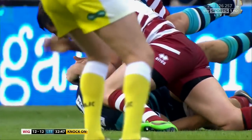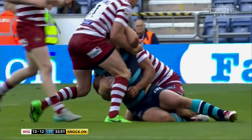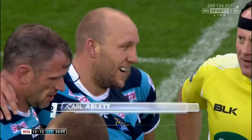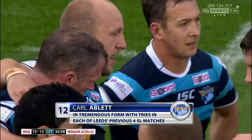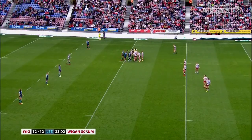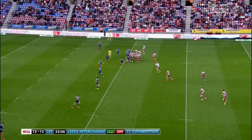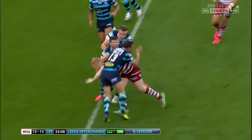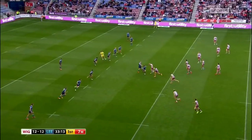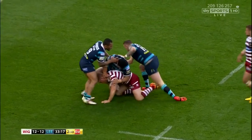Yeah, just lost control of it. And you could see there Tompkins using all the weight. So knock-on by Carl Ablett. Tries in the last four in Super League for the Leeds Rhinos second row. So here's a chance for Wigan now with Liam Farrell. Well, it's a real let-off for Wigan because the build-up by Leeds to that no try was outstanding.